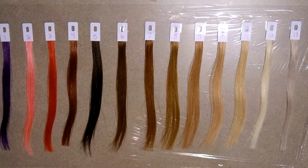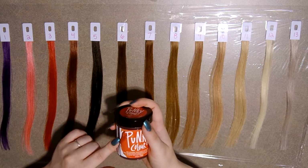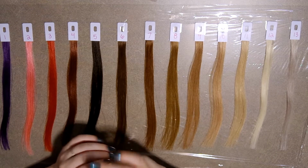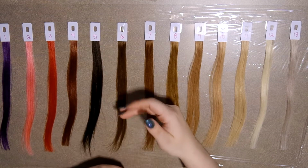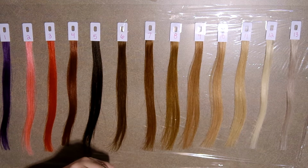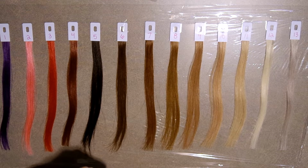And what I normally do in my videos is I start at the very top and I'll just take the dye directly onto the hair. And I like to see what the dye looks like as it lightens up. That could be a slight indication of what it might look like when it fades, depending on your hair, or just what it looks like when you lighten it.